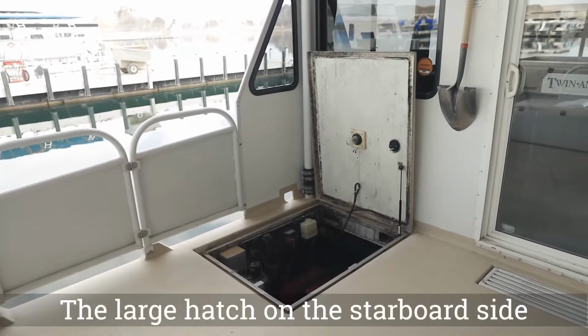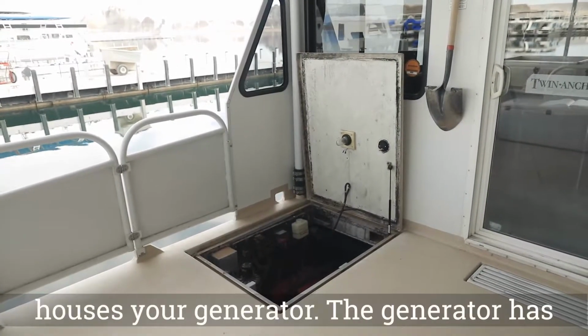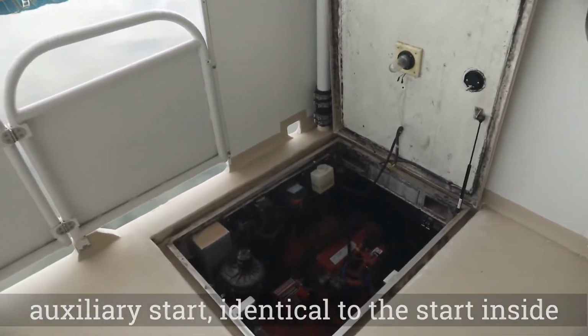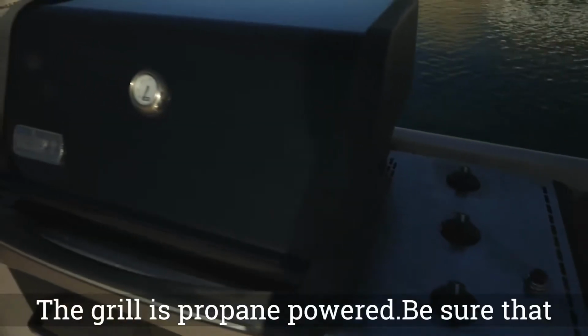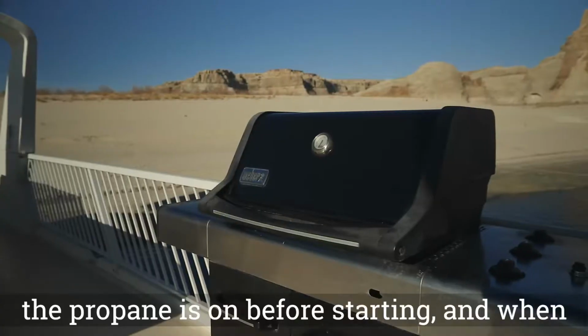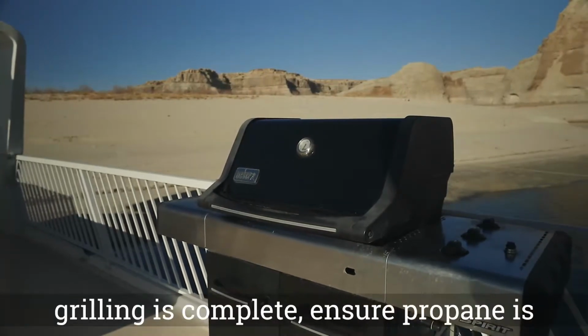The large hatch on the starboard side houses your generator. The generator has an auxiliary start identical to the start inside the houseboat. The grill is propane-powered. Be sure that the propane is on before starting, and when grilling is complete, ensure propane is turned off.